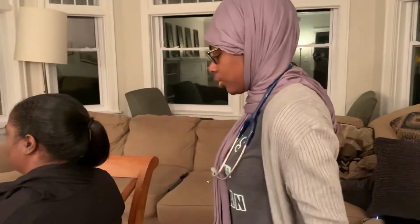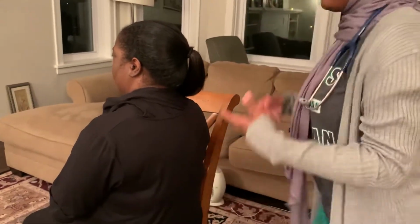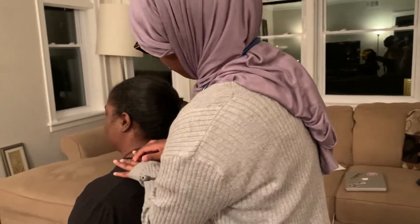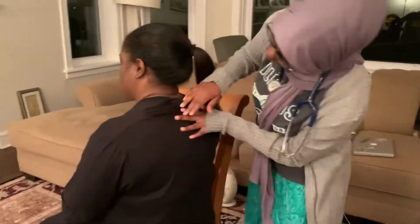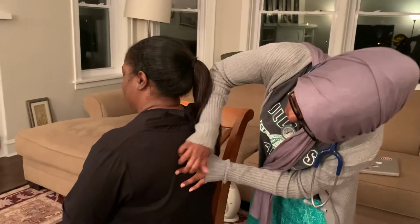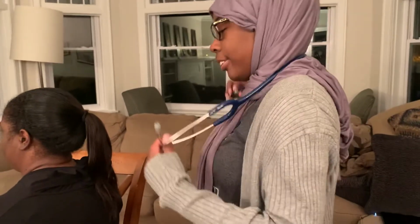I'm gonna go ahead and move on to symmetric expansion. I'm gonna place my hands between T9 and T10 on her back. Can you go ahead and take a deep breath for me? Great, okay, so her chest expands symmetrically, which is a good thing. And so I'm gonna go ahead and percuss the lung fields. I'm gonna put this down for just a minute. So you just relax, and then you're gonna feel me tapping on your body. Okay, so resonance predominates her lung fields, and so I'm gonna go ahead and take a listen.